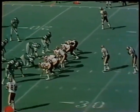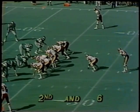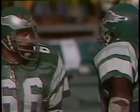McDaniel and Monk split out. Monk to the bottom of the screen. 24-7, the Eagles. This is Jackson, and is he hit by Carl Hairston? Hairston is just super. How many times have we seen him reach skyward with those arms in victory, as he has been in tackle after tackle in this game?